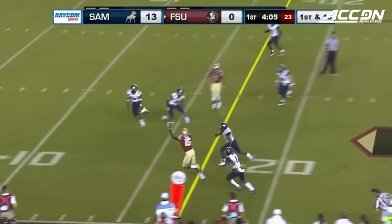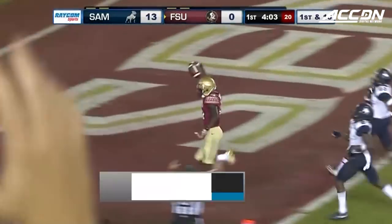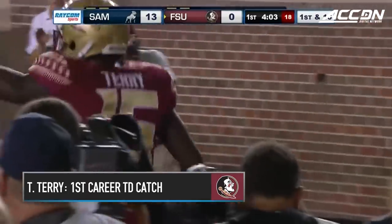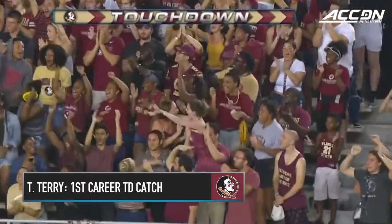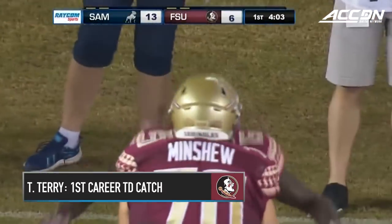Francois. His pass is caught to the end zone. And a touchdown to Marion Terry with the grab for the holes. And they're on the board. 27 yards on the connection.